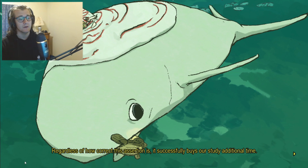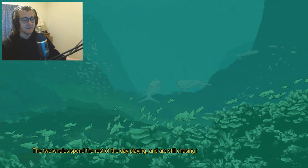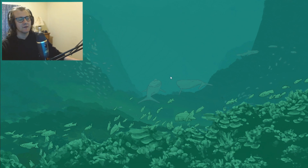Because they're gardens, they're not just solid things. The two whales spend the rest of the day playing and are still chasing fish together when we leave them. And we see that some adult brillos will just have one singular organism with maybe some other stuff. Some of them are complex and so on. And I think he might be chasing the complexity that his mother had, but he's also fearful of what else is going on.